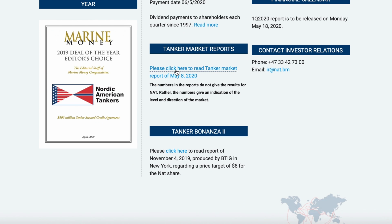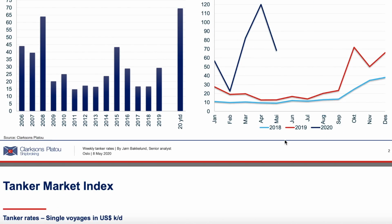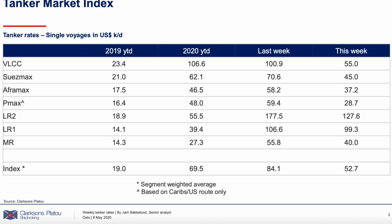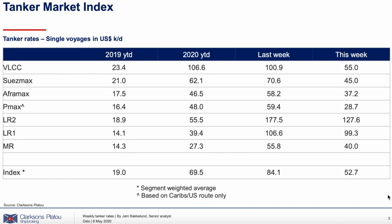If you go to their site and scroll down, you can look at their report for the last week for the tanker market. It looks like they released this just Friday, and they look at tanker market indexes. You can see 2 weeks ago the cost of all these different tankers, and you can also look at last week's different costs. You can look at 2020's cost for all these different tankers for a single day voyage, last week's, and then that current week's. So really last week is 2 weeks ago now. You can see how it's changed over time.